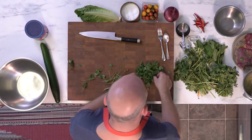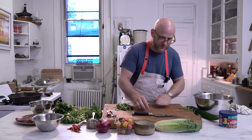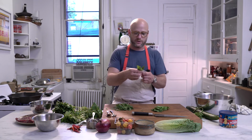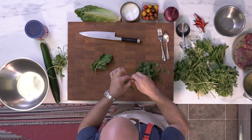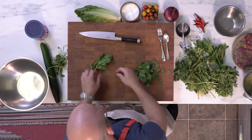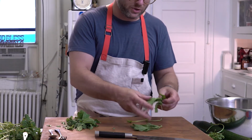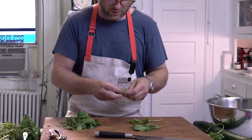So we have some cilantro that's picked off the stem for the most part, and then we have some mint leaves. Mint and cilantro is a really traditional combination that you find in a lot of Southeast Asian salads in Vietnam and Thailand and Cambodia. You'll just take the mint leaves, and maybe the big leaves we can tear in half because they're a little bit big, and the smaller leaves we can leave whole. But that combination of mint and cilantro, so delicious, really screams Southeast Asian salad.